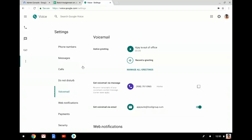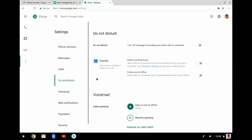Ajay has worked hard, and the last thing he wants is, when he's out, for me to call him. Or if I call him, he doesn't want to pick up the call. So luckily, Voice is integrated. Google Voice comes with integration with Google Calendar, which means he can set up his Google Voice to follow his calendar settings, so that it can follow his out-of-office settings as well as his working hours. So at this time, if someone tries to call him, the call is going to go to voicemail. His phones are not going to ring. As you can see with Google Voice, your users can disconnect when they need to and refresh themselves, getting the much-needed work-life balance which they need.